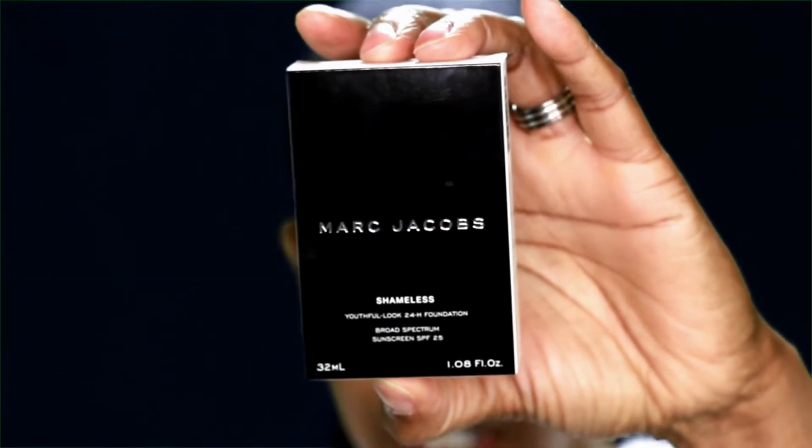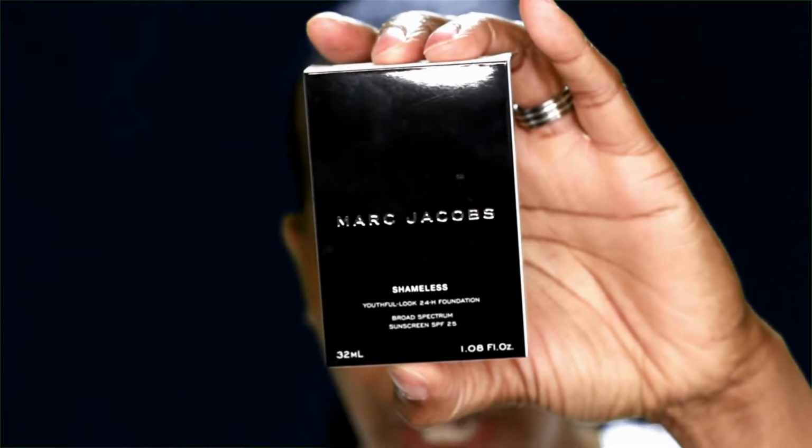And I came across this particular foundation just by chance. Sephora had a promotion on their site where if you purchased a certain amount of products, they would send you a full size of their foundation. So I added some extra items to my cart so that I could take advantage of that promotion, and they sent me the Sephora 10-Hour Wear Oil-Free Foundation.